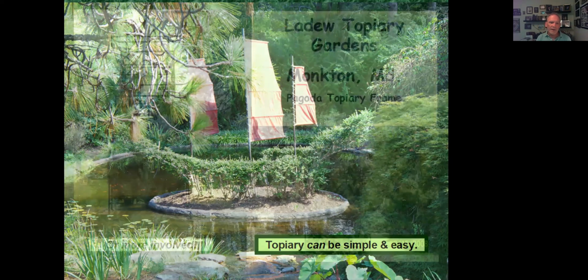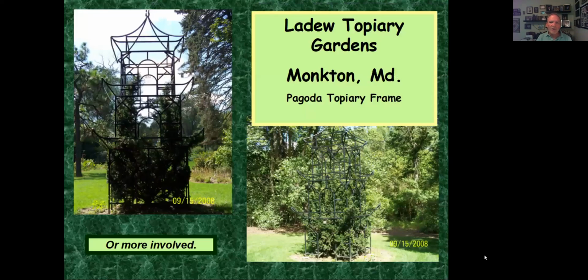But that's topiary. And that's the place, it's called Ledoux Topiary Gardens in Monkton. It's right outside of Baltimore, about 10 minutes outside of Baltimore. And if you can tell right here, what they do here, this is an upright yew bush. You can see at the base of it planted right here. And as they grow this, what they have done is they have built this pagoda frame out of just metalworks, and they have a hinge on it.